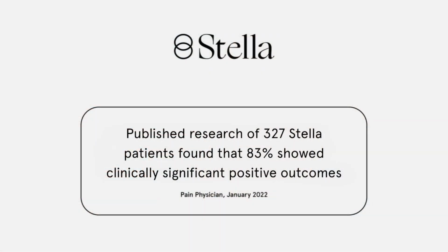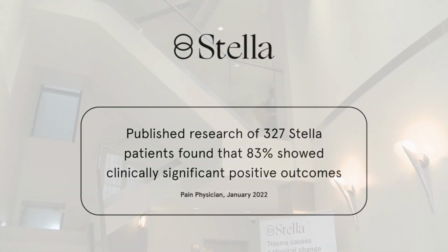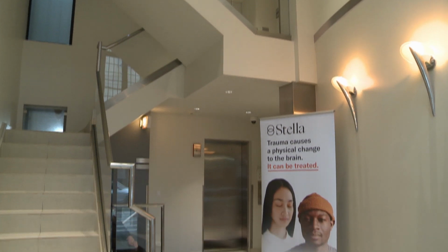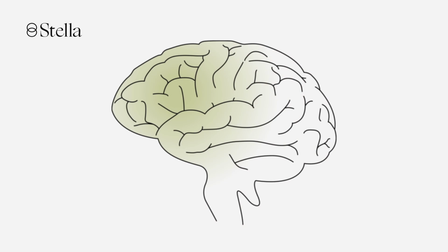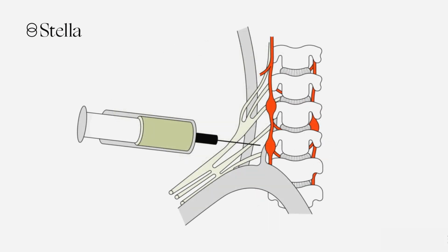Well, we just published the largest study to date of 327 patients. Several of them were military veterans and first responders, and 83% of them had a clinically significant positive outcome, as defined by the National Center for PTSD. PTSD is not just in your head. It is a biological change in the brain. It's physiologic, it's observable, and it's treatable using biological means.